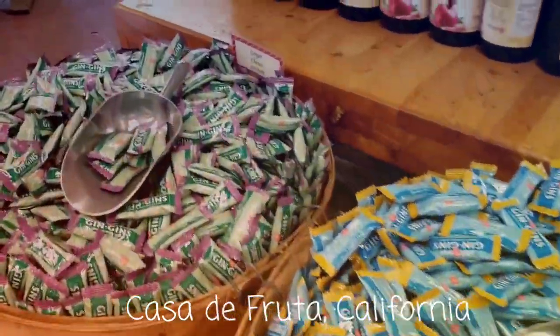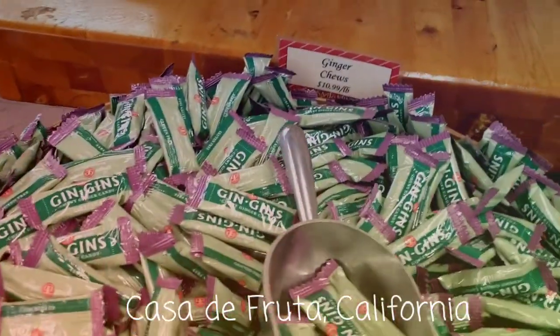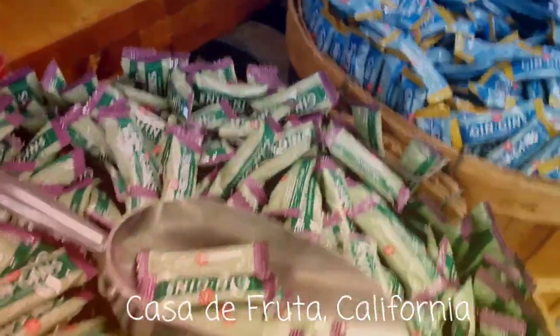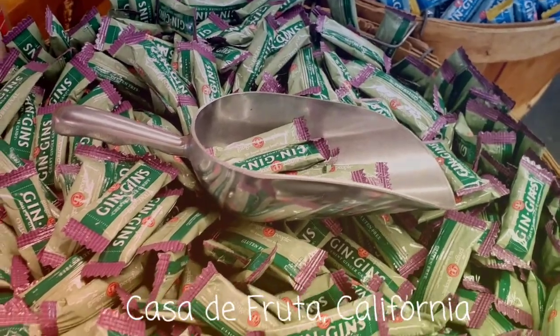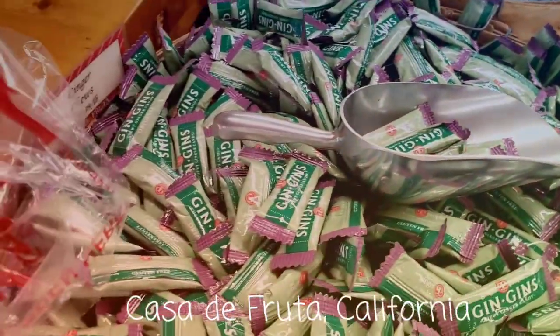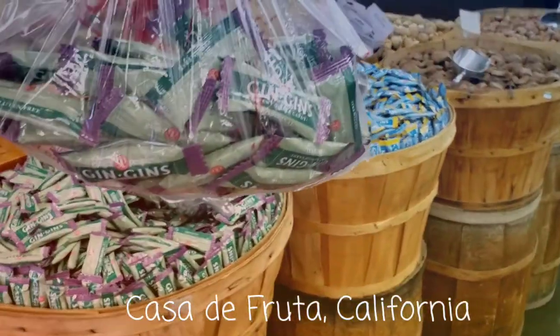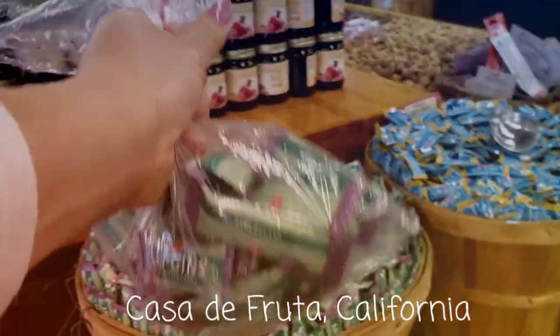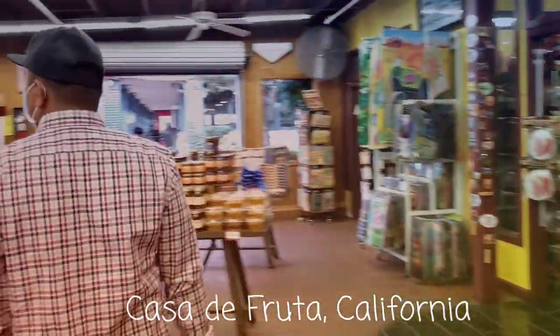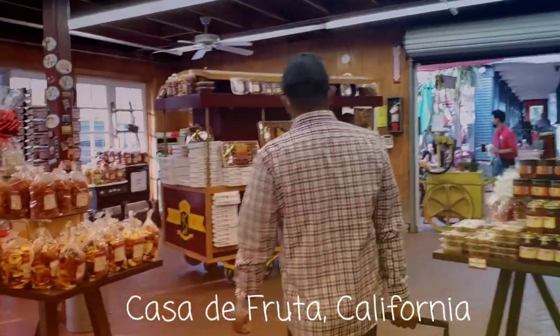I know these are really popular. The kids love it. They are chewy ginger candy. The kids like it. They say they like the spiciness of it. I think that's about a good amount. It's a bag full. Fruit platter.